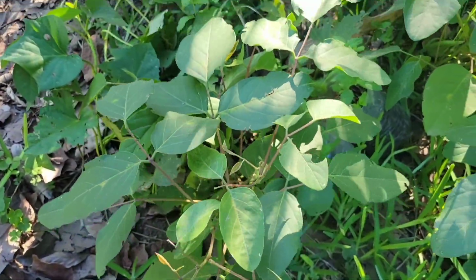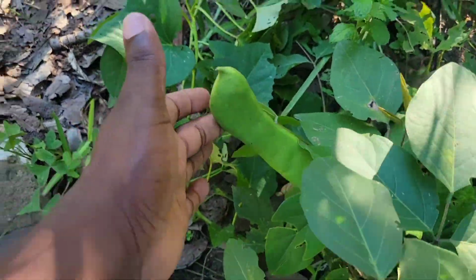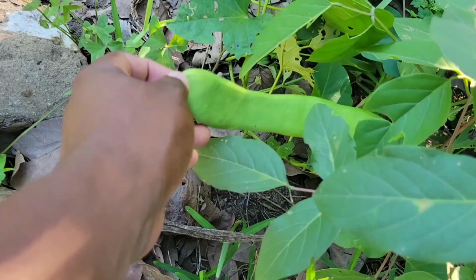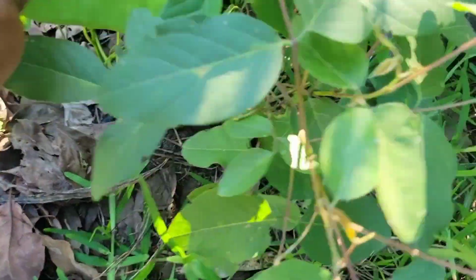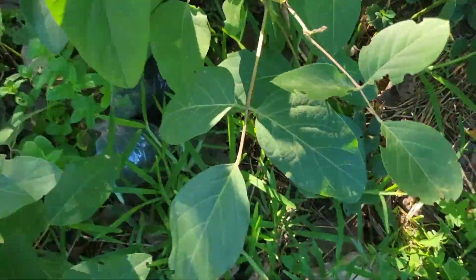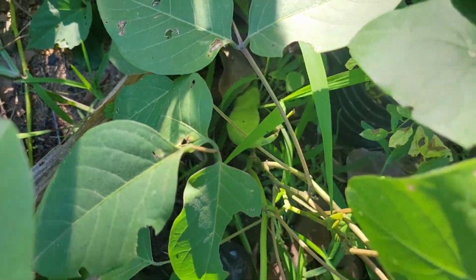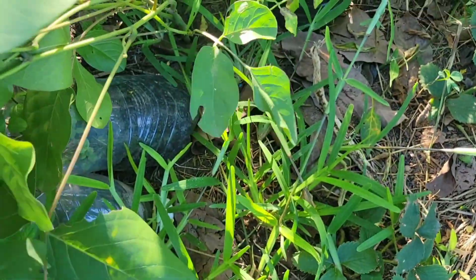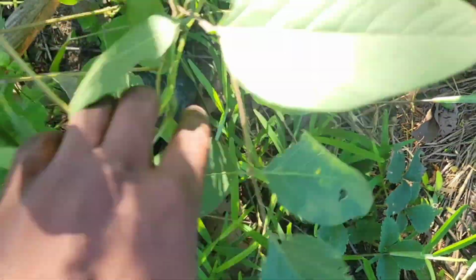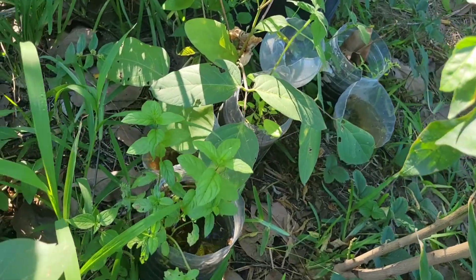Here are some more sword beans. And this is the sword bean, guys. Some of you might not know what the sword bean looks like. So this is it. The bean pod is long, hence the name sword bean. Over there is another one. This has just got one, and this is one as well. In that small container there, that's mint. Another sword bean plant. That one has no pod yet.